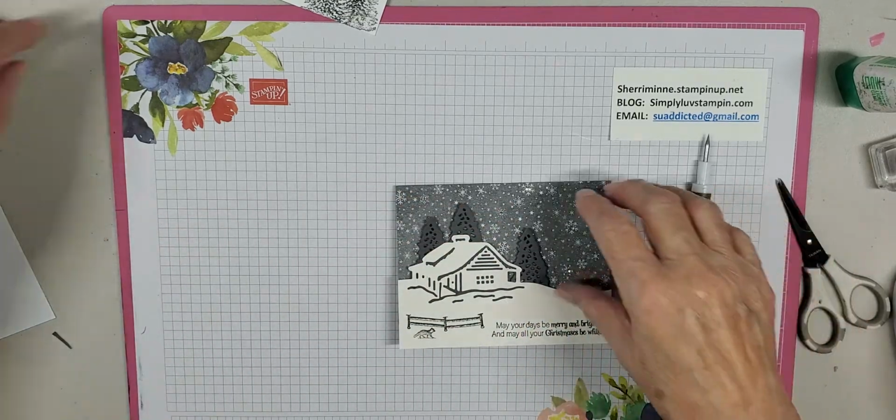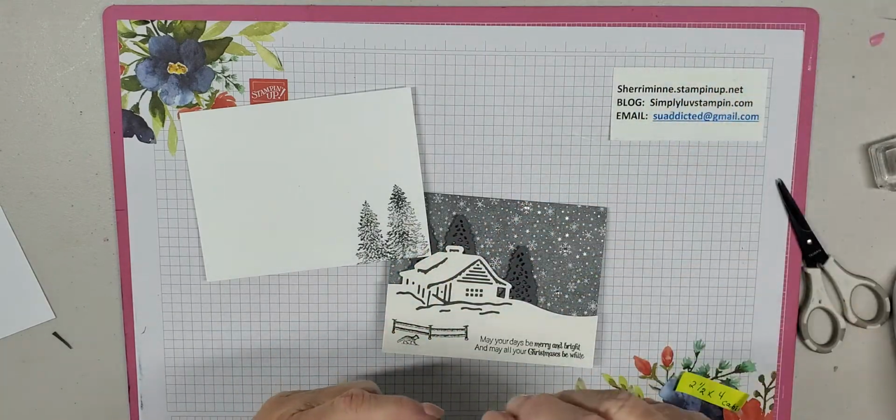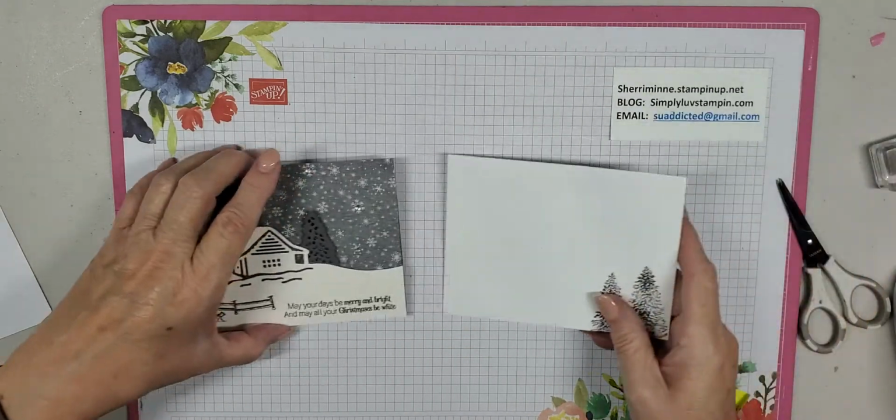Okay, there we are. That wasn't bad at all, was it? Very pretty card. Just like I say, I think it has just a peaceful feel about it.